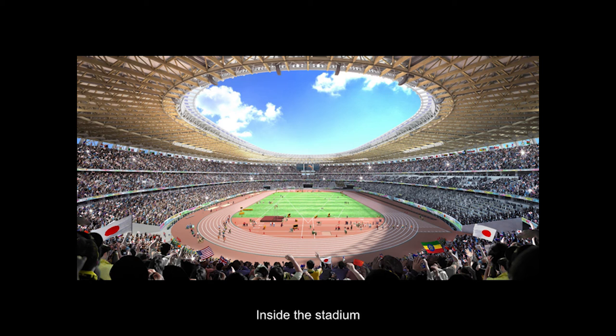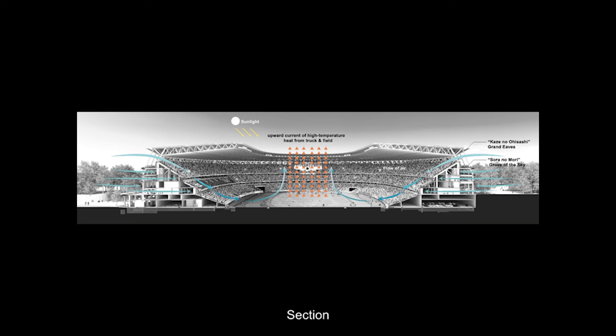There's an image of inside the stadium. The pagodas, did that relate to it in terms of inspiration? Yes, the images show the section of the building, a hint of the section of the building. In the interviews of the competition, I received many questions. How is the life of wood? How is the maintenance cost? How is that possible? And I used this slide.